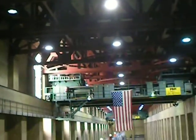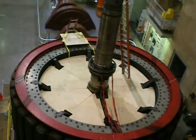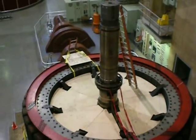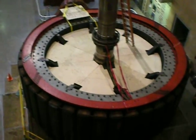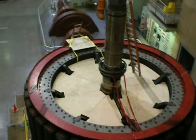Now, folks, obviously around here everything is very large, and it weighs quite a bit. You can certainly tell that by looking at this large circular object beneath us. What you're looking at there is called a rotor. That's the electricity producing mechanism on the generator, and that rotor came out of the 4th generator down about 3 months ago for maintenance. Now this rotor weighs 560 tons.